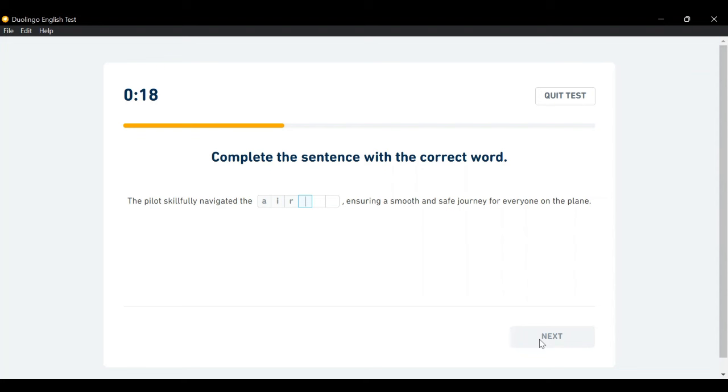The pilot skillfully navigated the air, ensuring a smooth and safe journey for everyone on the plane. Aircraft, airport. No, what is this?